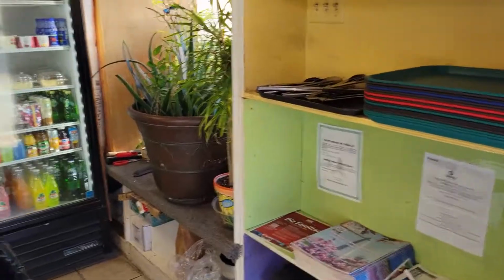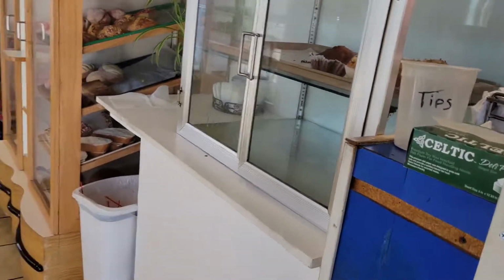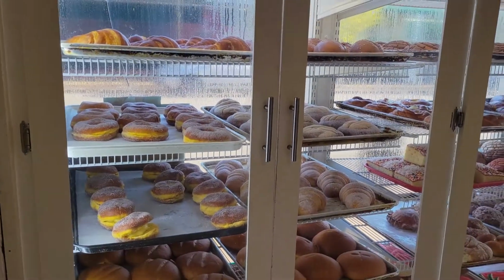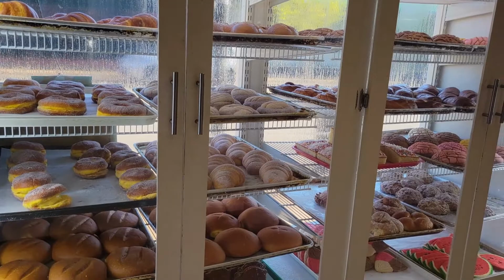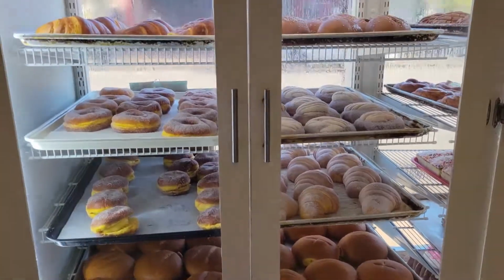Today's donut destination is Lilly's Panaderia y Pasteleria on Cherokee Street. Located at the intersection of California Avenue and Cherokee Street, this popular Mexican bakery is known for their variety of Mexican sweetbreads, known as Pan Dulche.